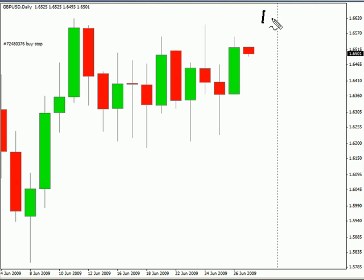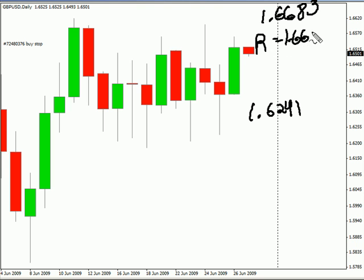Looking for this pair to possibly move as high as 166.83, possibly as low as 162.41. Look for some resistance around 166.00 and look for some support around 164.64 in this particular pair.